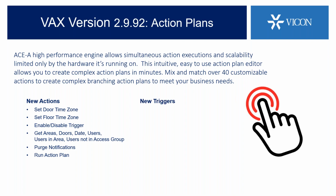Triggers. So triggers are the way that you would run an action. Typically, a trigger would be some hardware event, for example, like a panic button or a relay. So some new triggers that you can use to start running an action include door overridden. So if you override your door to, let's say, a lockdown, you can use that to activate an action plan.